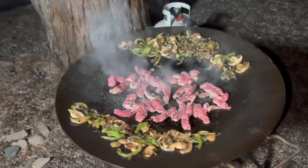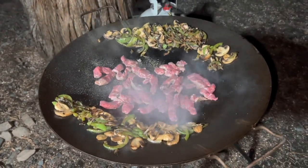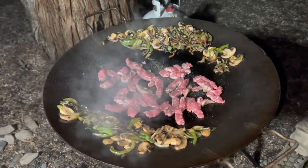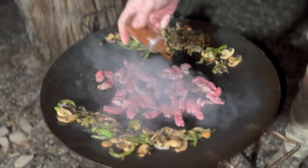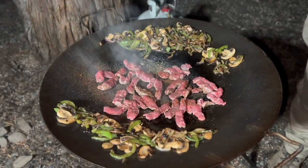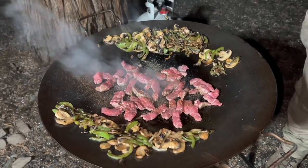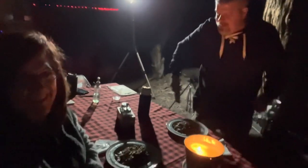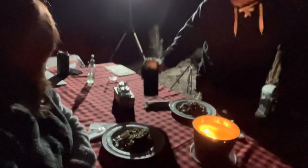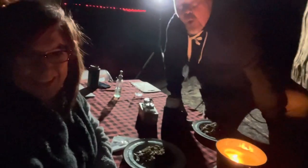Another benefit of having the plow disc is that once you're done cooking in the middle, you just slide everything up to the outer rim. So Scott's got the ribeye going right now. You might think it looks good, but you should smell it. Here we go. Dinner time. Bon appetit.